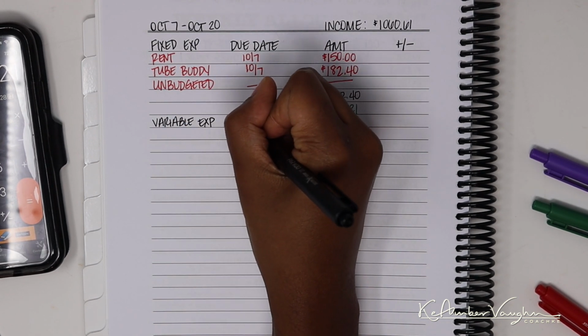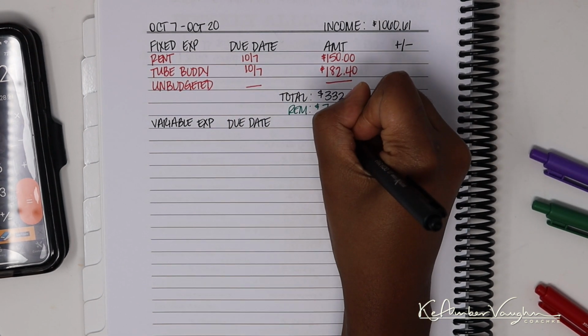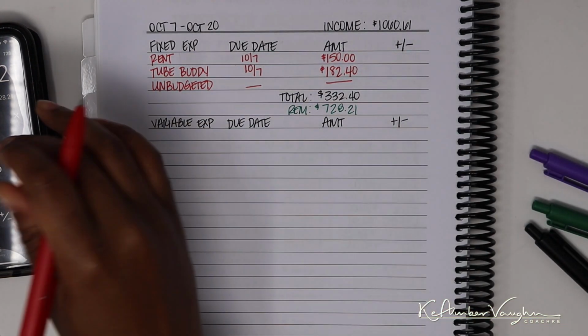And if you guys missed the October budget with me, basically my income this month is going to be about $650 short, which is why I can't save money this month.